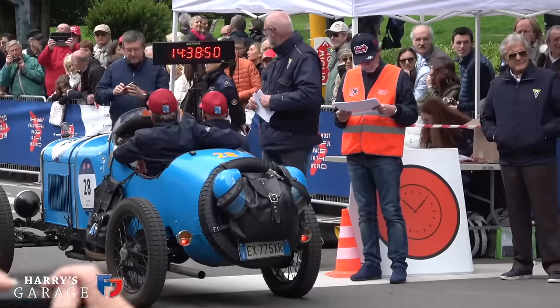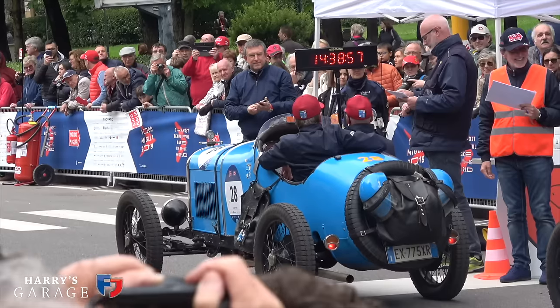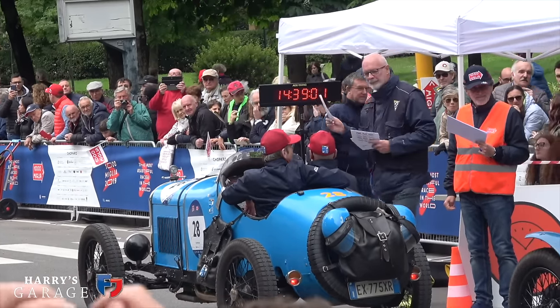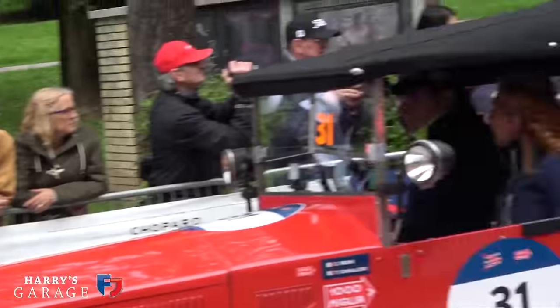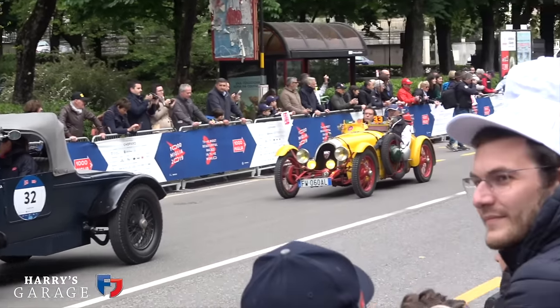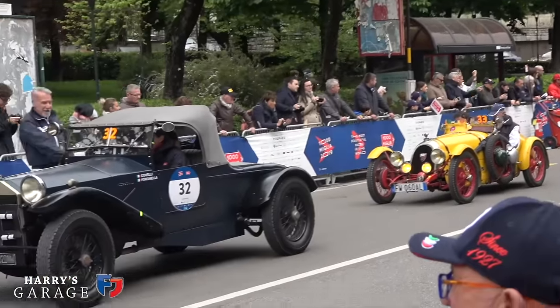I can just zoom in. There he is, he'll go exactly when it clocks over to 00, 14:39, I would suspect. He'll go, and there he goes, and he's off. So he gets his card, he gets that stamped at the next time check. All these cars have radio beacons in them, and you can actually go on a media website and follow their progress, just see the sort of speeds they're doing.